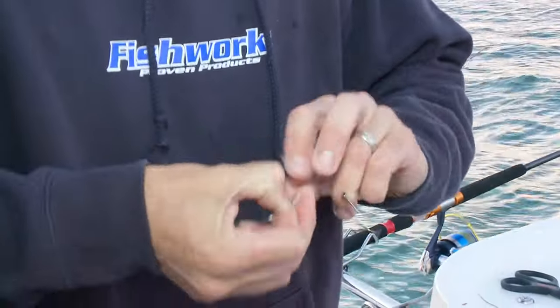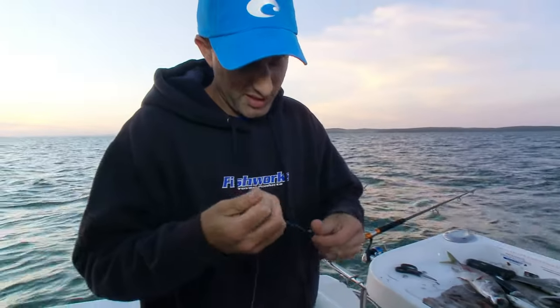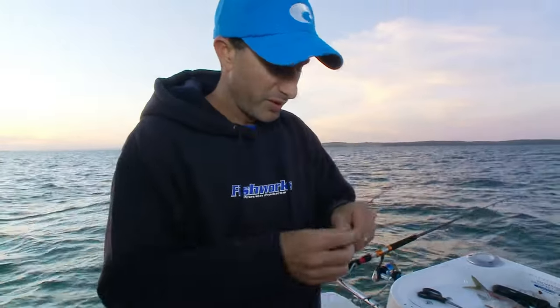Just keep watching these rods. Every time I try and do something, one of them takes off. We're just getting to that perfect part of the day.